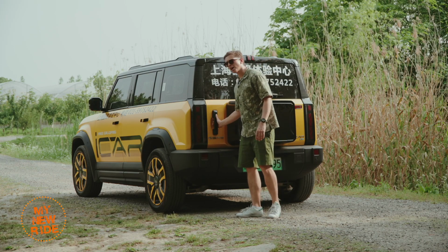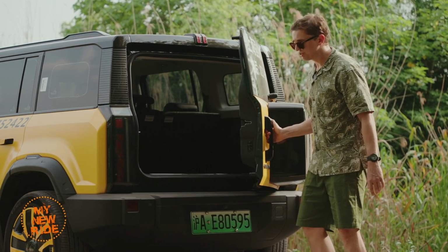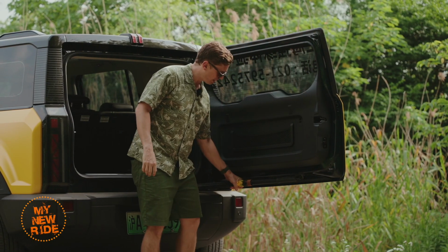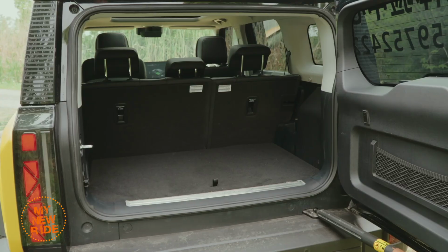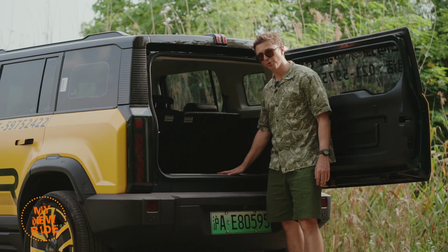The 03 has a barn-style rear door with soft close. You can open it to any degree that you would like and it will stay there, or open it all the way and then lock it there by turning this strut. The rear cargo area isn't particularly deep, but it is quite tall. Unfortunately, so is the load floor.